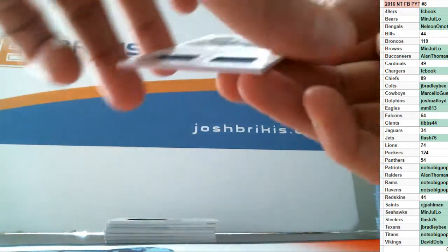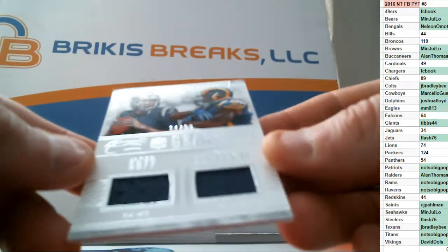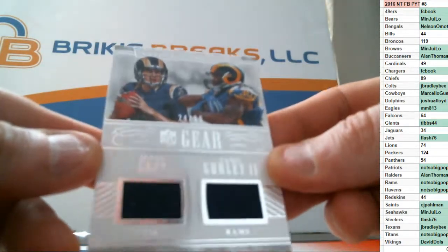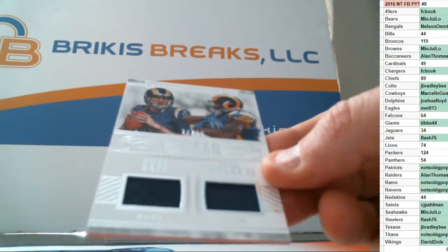This one is not a random for the Rams. Another Goff, third Goff in the case. Two jerseys and an auto. Out of 99, that's Gurley and Goff for the Rams. Going to Papa. Gurley and Goff. Dual jersey out of 99.